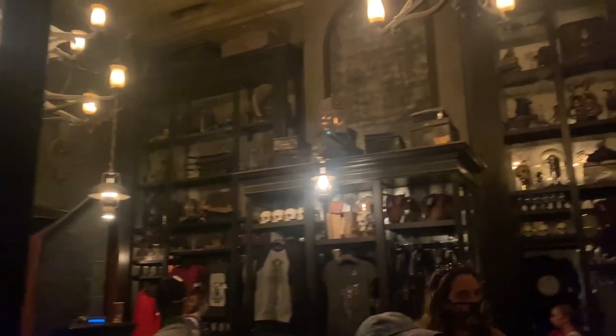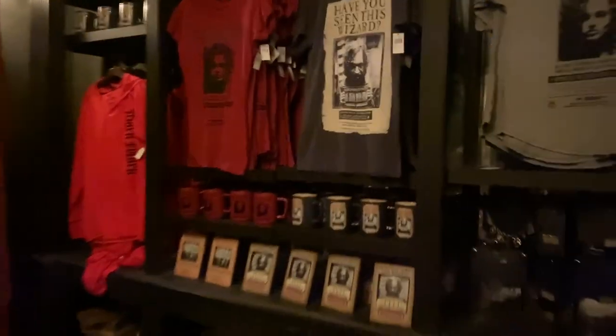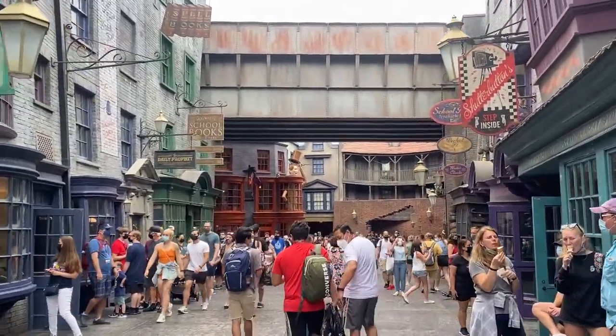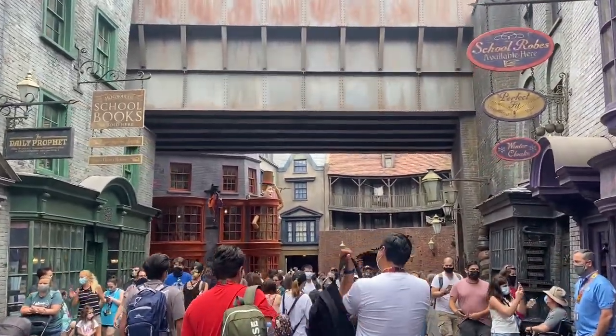There's tons of collectibles in here, mugs. You know, there's a mug I've had my eye on for a really long time, and I feel like today is the day to buy it, because it's the perfect day at Universal. I have had my eye on this Have You Seen This Wizard mug with Sirius Black for quite some time. $14.95. I feel like this needs to come home. I love visiting Diagon Alley. I could truly spend my whole day in the Wizarding World and be perfectly happy.